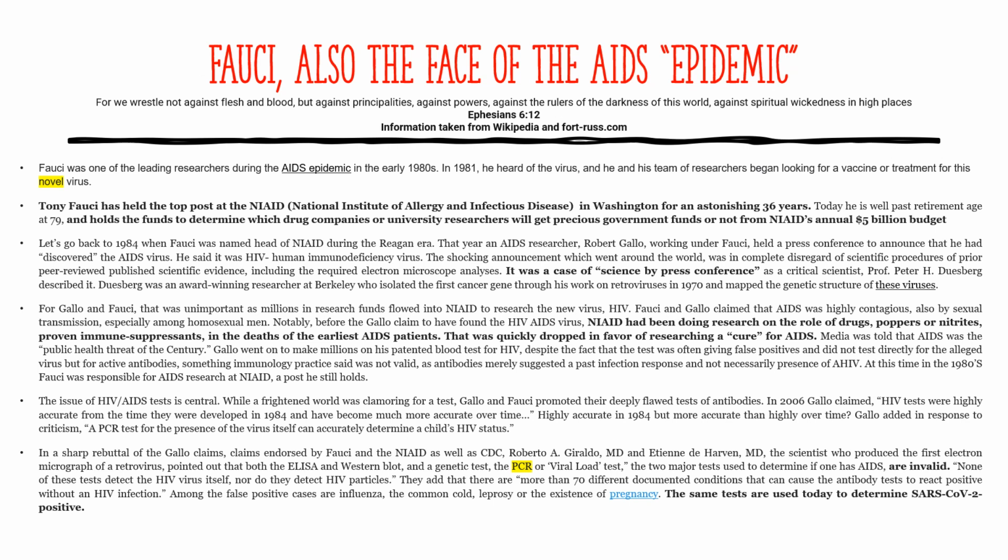This goes back to Fauci and him starting with the AIDS epidemic. As you can see further down, where I highlighted the PCR test, they also used the PCR test or viral load test as the two major tests to determine if one had AIDS. And like they said, those tests are invalid. None of these tests detect the HIV virus itself, nor do they detect HIV particles. They add that there are more than 70 different documented conditions that can cause the antibody test to react positive with an HIV infection. Among the false positive cases are influenza, the common cold, leprosy, or pregnancy. The same tests are used today to determine a SARS-CoV-2 positive test.